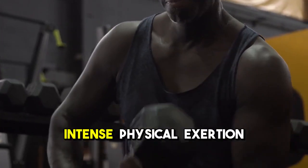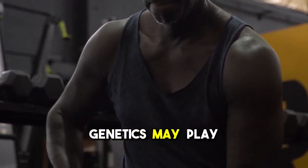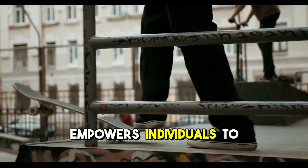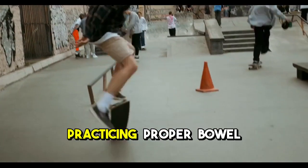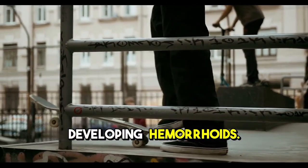Heavy lifting or intense physical exertion can also strain the pelvic area. Genetics may play a role, as some individuals inherit weaker venous walls. Understanding these causes empowers individuals to make informed lifestyle choices, such as increasing fiber intake, staying active, and practicing proper bowel habits to reduce their risk of developing hemorrhoids.